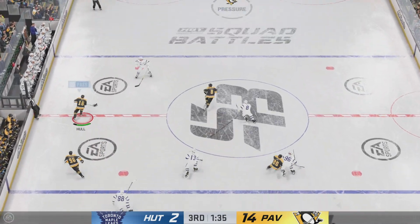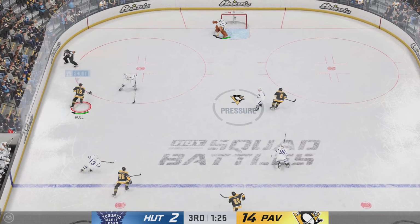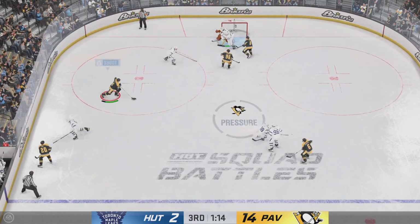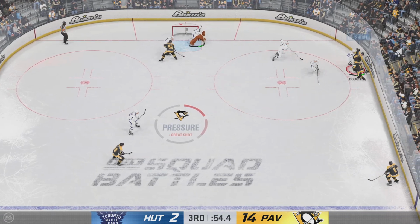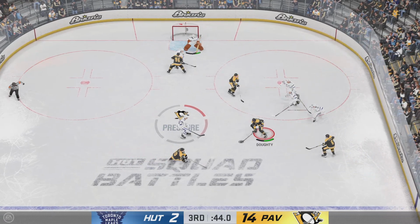This is a fantastic save, James. He's all over it. What I mean by that is he knows exactly where it is and where it's moving. The reason why he can get square to it and make the save. And that was a good heads-up read to make that save.